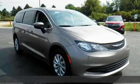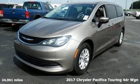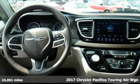Here's a certified 2017 Chrysler Pacifica. Versatility, safety, connectivity, beauty. To a T, this is the Pacifica.